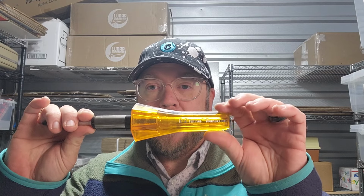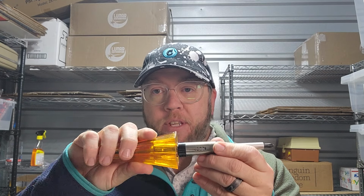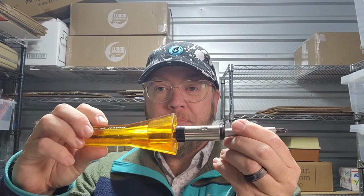Next item is this Thorson Easy Twist screwdriver. Very unique item. It's got a flared handle so you can get a good grip on it. Stores the bits in the handle. It ratchets. And tips just go in there. So it's a really cool piece.